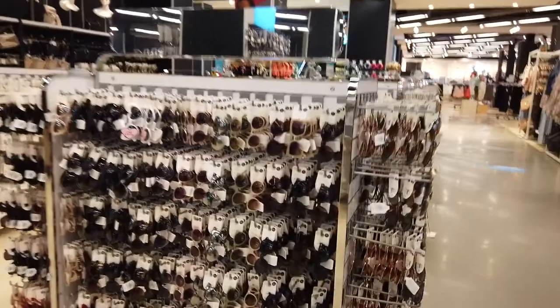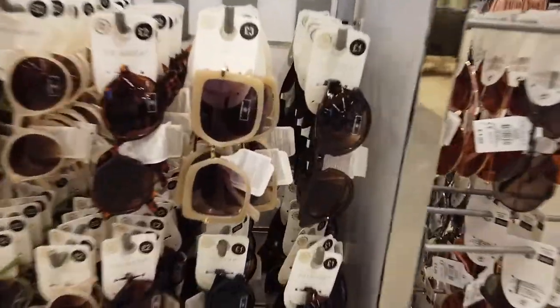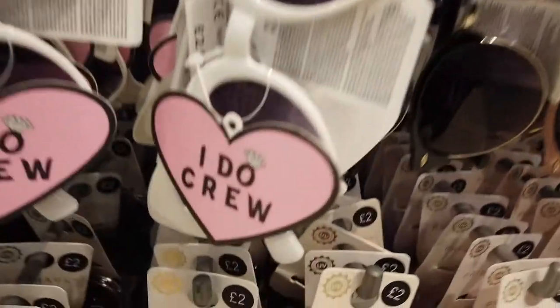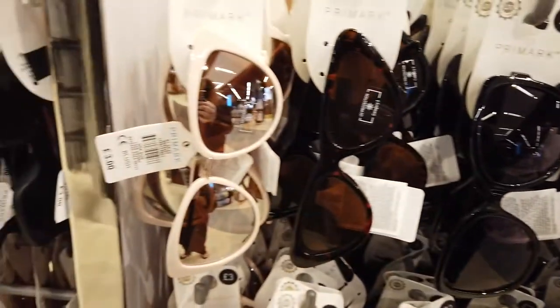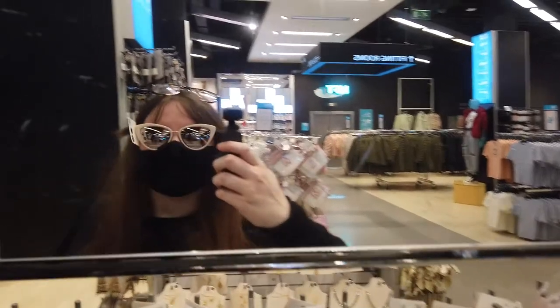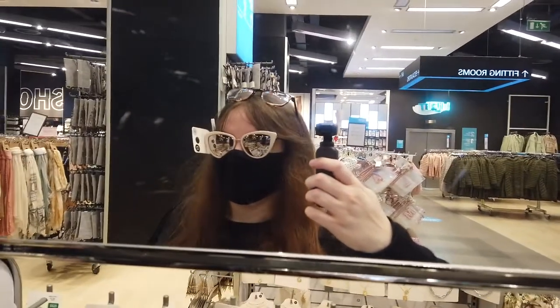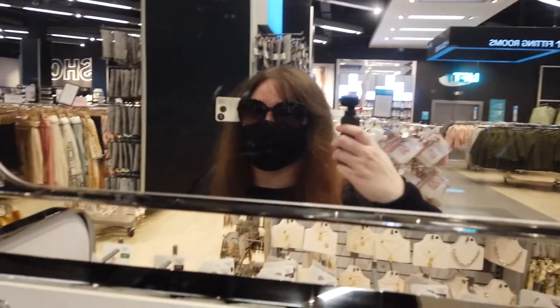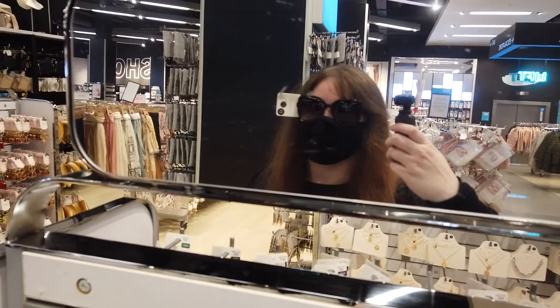And we're going to have a quick look at the sunglasses. These are all £2 each. There's some I Do Crew and some pink ones. What do you think, guys? No, not my style. Maybe the big oversized ones.